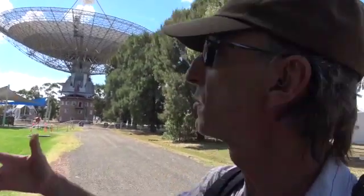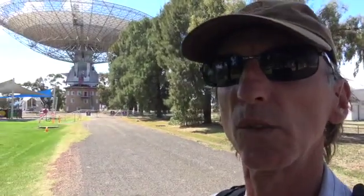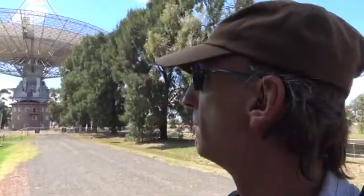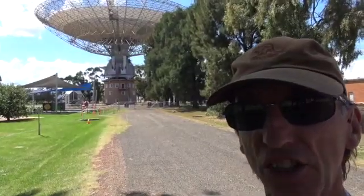It's got a nice tourist information centre, even a cafe here. So it's on the road between Parkes and Dubbo and Peak Hill. So if you are in the region, it's just worthwhile to stop here and have a coffee and watch the dish rotate. It's quite soothing actually. When I was last here over 40 years ago, there was no cafe. But this, ladies and gentlemen, is the dish.